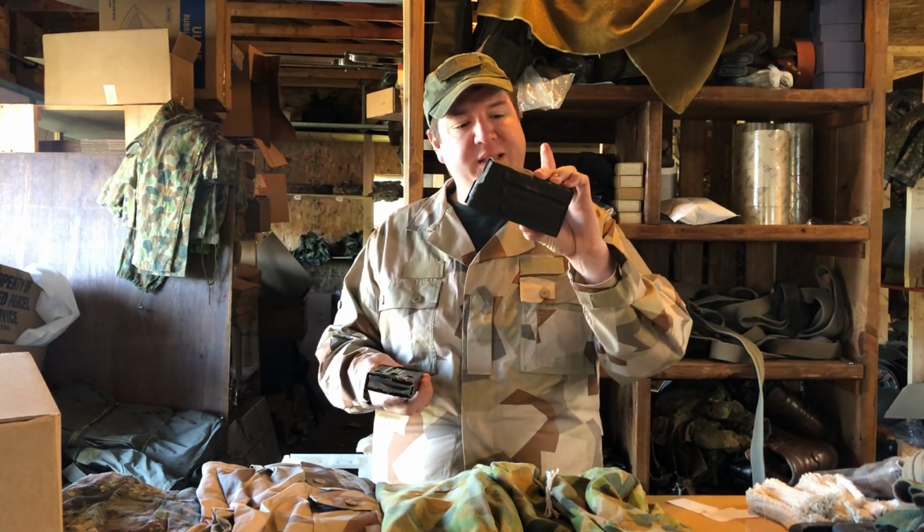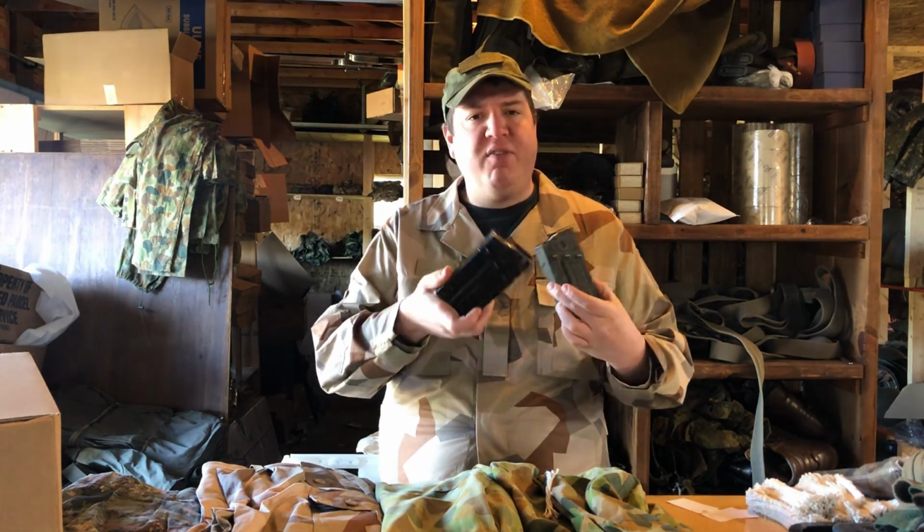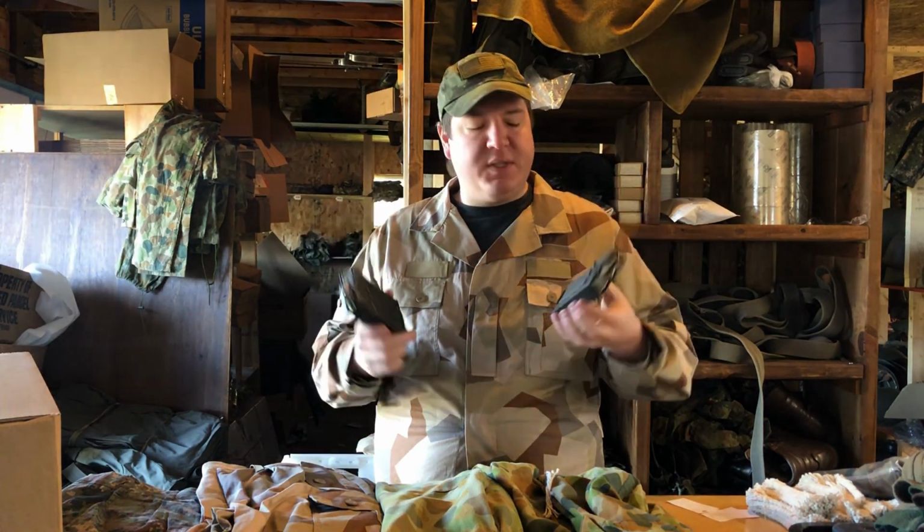I've also got the later aluminum ones for a little bit cheaper, because these are more expensive. They stopped making them. This one's dated 1963, and this mag is dated 1972. They're different manufacturers. Most of these aluminum ones in this recent batch were H&K, but the steel ones are a Rheinmetall and H&K mix. So these are available on the site.